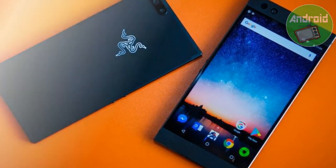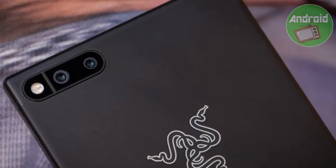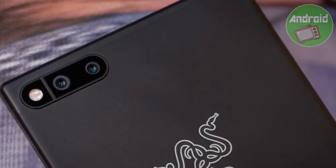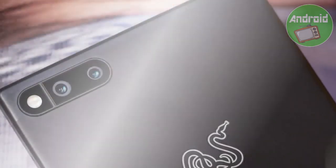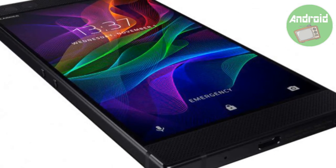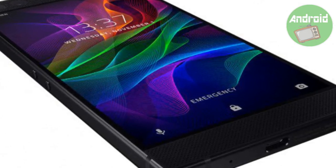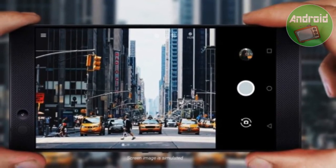All these criticisms apply to video too, where despite 4K shooting being supported, the Razer phone's autofocus issues make for a haphazard video experience. And that really sums up the camera for me. This is about the worst photographic performance I've seen in a $700 phone. Though admittedly, I haven't used the Essential phone, which was also panned for launching with an underperforming camera. In any case, it's disappointing that such a massive area of the modern smartphone experience has been overlooked like this.